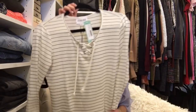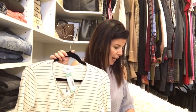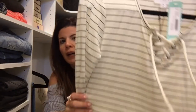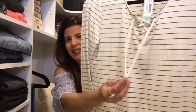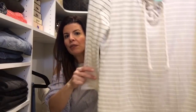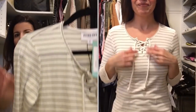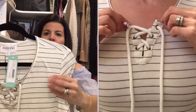And the last item is this top right here. This is the Olive and Oak Tandry Lace Up Knit Top in Off-White in the size medium, and this one is $48, so the price isn't horrible. And it's right here. It's kind of got this kind of like a boater neck tie right there. 3/4 sleeve, a little bit of a high-low. Nice stripe, but you know, pretty subtle, and it's just super soft.